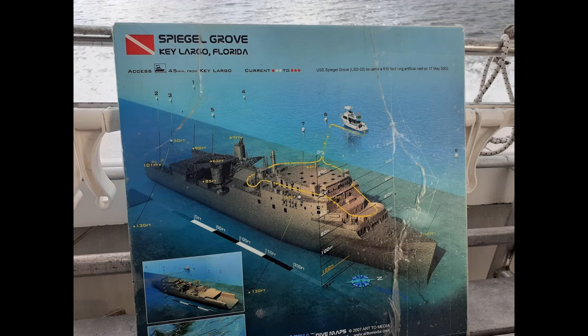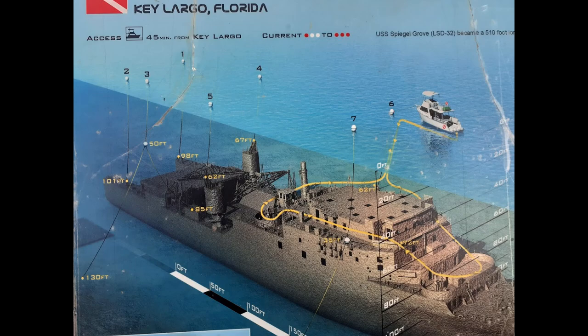The ship's length is 510 feet long. The ship's height is 84 feet tall. The tonnage is 6,880 pounds.